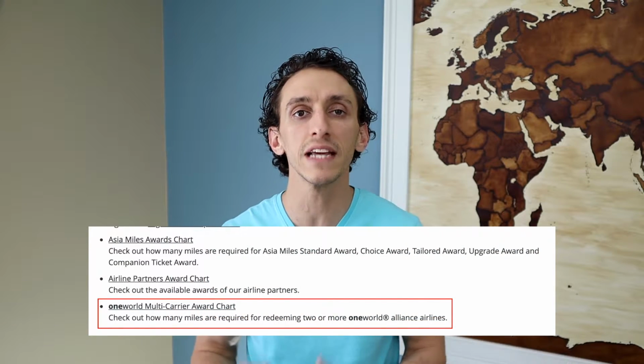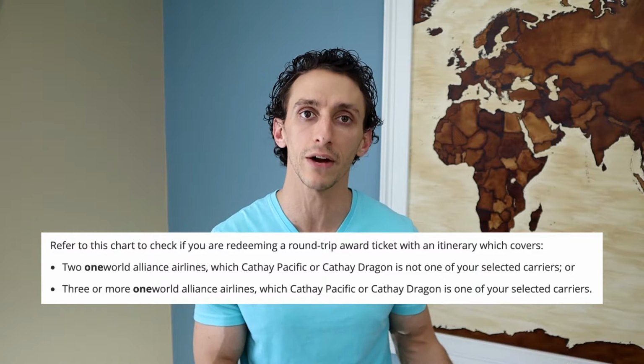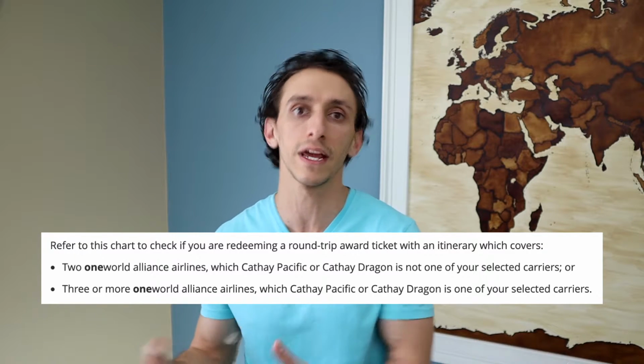So let's start off with Cathay Pacific, because when booking an around the world ticket using Asia Miles, you're going to look under the Oneworld Multi-Carrier Award Chart. Now you're able to use the Oneworld Multi-Carrier Award Chart when there are 2 Oneworld Alliance partners, when Cathay Pacific or Cathay Dragon are not one of those carriers. Or you can use 3 or more Oneworld Alliance partners when Cathay Pacific or Cathay Dragon is one of your carriers. And I really don't think that should be too difficult, especially if you're looking to travel from Asia to the US, you can look at booking on Cathay Pacific metal.